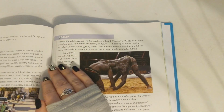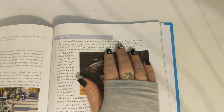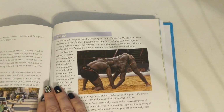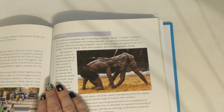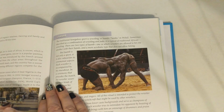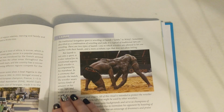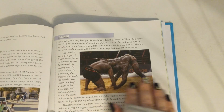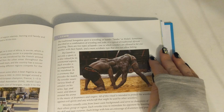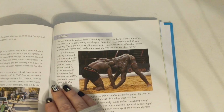Let's read about Lamb. The traditional Senegalese sport is wrestling, or lamb in Wolof, sometimes described as a combination of wrestling and judo. It is typical of traditional African wrestling. There are two types of lamb, with one of which wrestlers are allowed to hit one another with their hands, and a more acrobatic style that does not allow hitting. But lamb is not only a sport, it is also valued for its ceremonial aspects. Each wrestler is accompanied by his marabout.